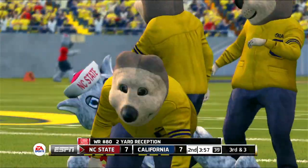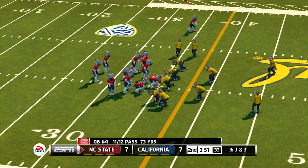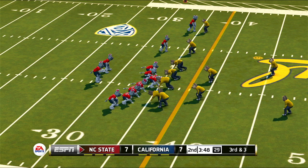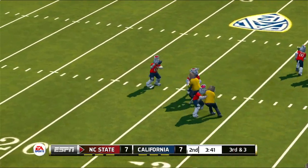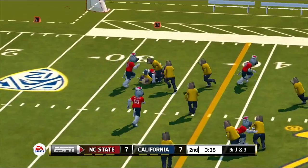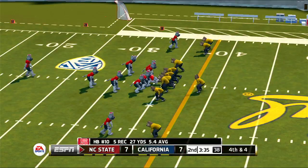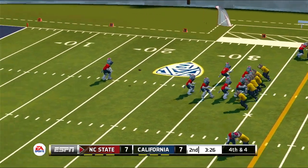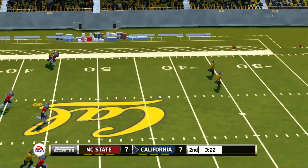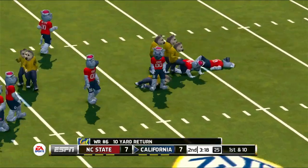Grabs it and hammered right there. Call it a gain of 2 yards. Third down. And a quick throw. And they make the stop around the 34-yard line. He really got a hold of that one. Gets to about the 27-yard line.